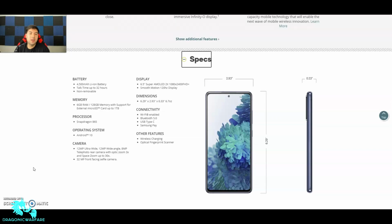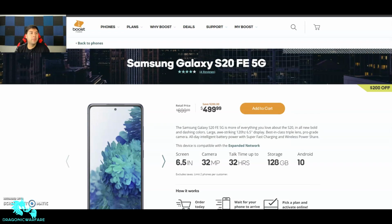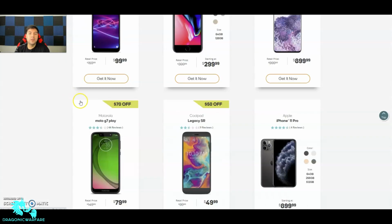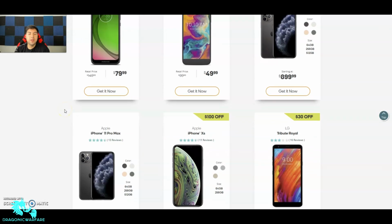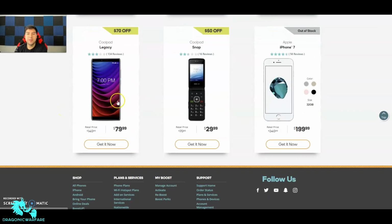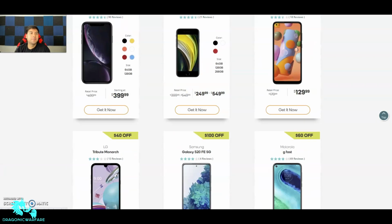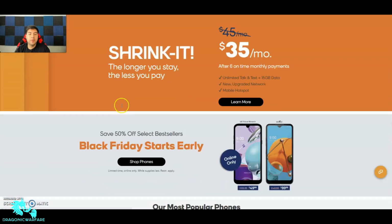And of course, it is USB Type-C. Does do Samsung Pay, wireless charging as well. Overall, this is, like I said, probably the best deal you'll find on this phone, unless you do like a contract or something. Here's other phones that you can do, like I said, $100 off an XS. Out of stock for an iPhone 7 for $200. Like I said, overall, those are probably the best ones.